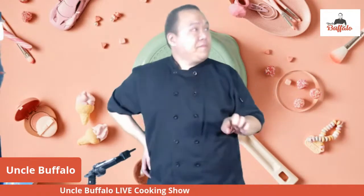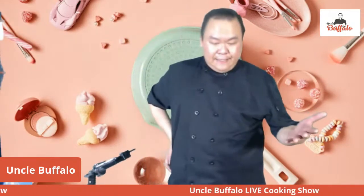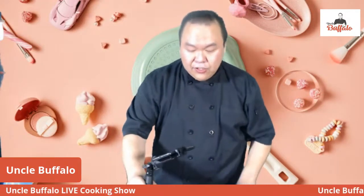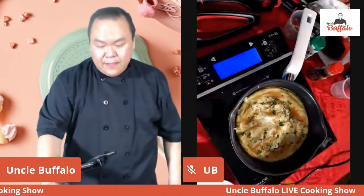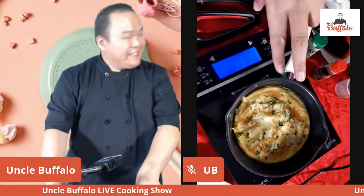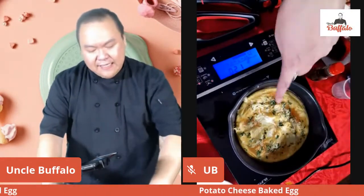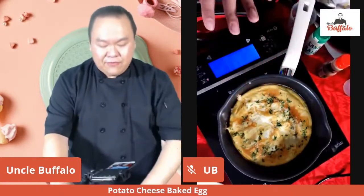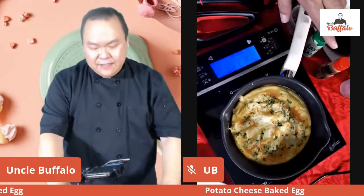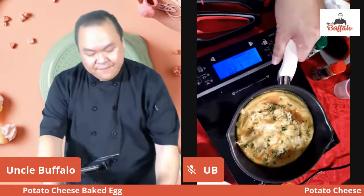Actually, we still need more time for the egg, but our time is almost up, so maybe I can't show you the final result. What you can see is just like that. Because it's still a bit runny here, I cannot cut. We should have cooked this earlier. When it's not runny, you can actually cut it. But you can see the result is almost like that already. Potato inside, cheese inside, and egg covered, using the flex pan. This is a lavender color, a very nice one.